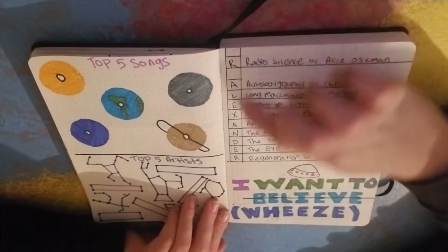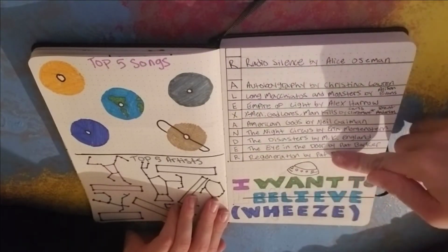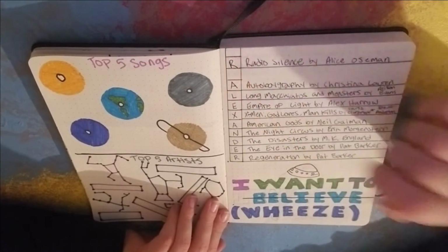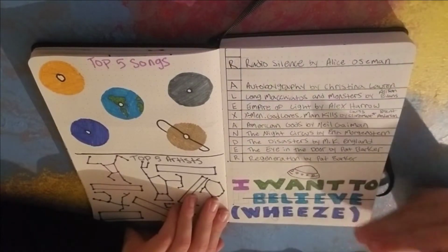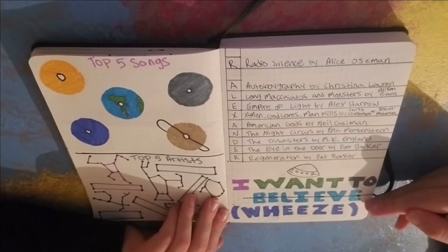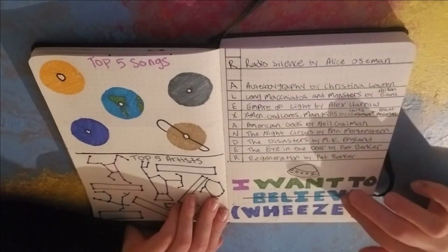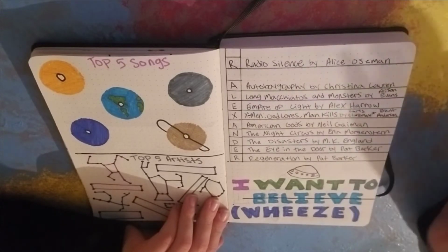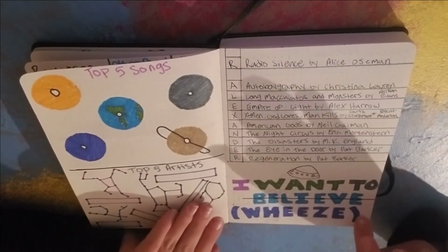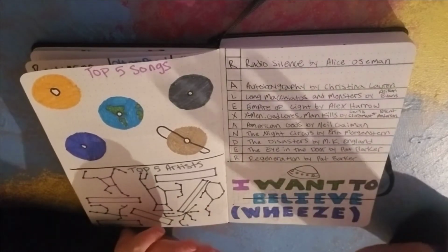I have my name written vertically with everything spelled out, like what book it is and who it's by. And then when I finish a book, I'm going to color it in, and it's going to be lit. This is from BuzzFeed Unsolved. They have a shirt that has I Want to Wheeze on it, but it's the I Want to Believe poster. So I wanted to do a mixture of both. So I put I Want to Believe, and I crossed out Believe, and then I put Wheeze. And it's great. I really like it.